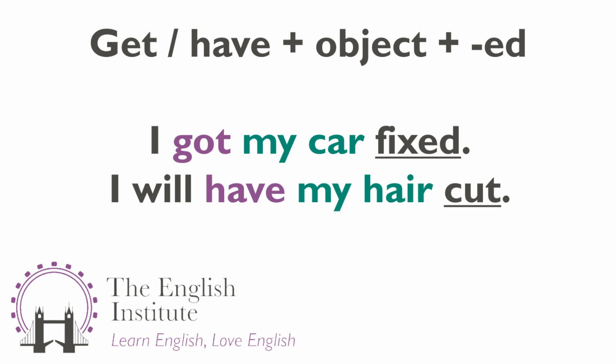This one's in the future, and then we've got have. Have obviously is not changing to has or had. That's just because of the tense of the sentence here, using the future simple with will. The object, again, my hair, I've put in green so we can see that. And cut is the verb in the past participle. So it's cut, cut, cut.